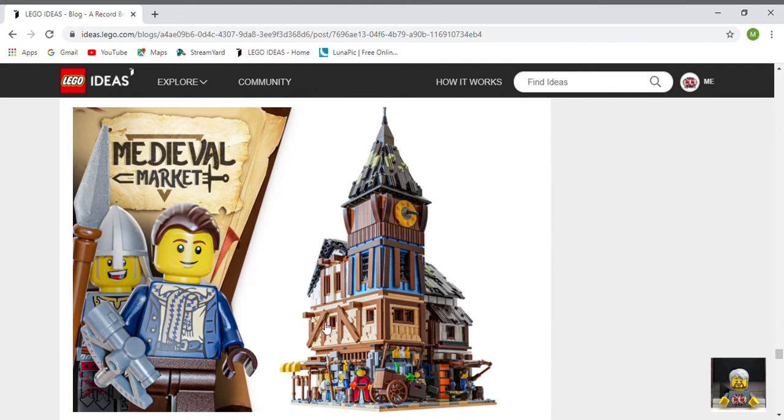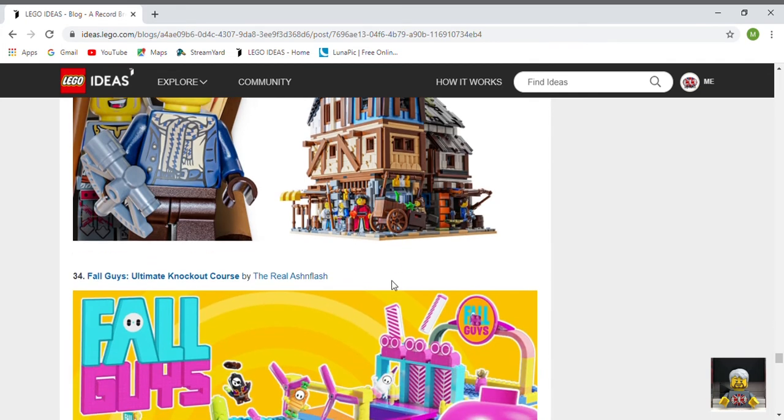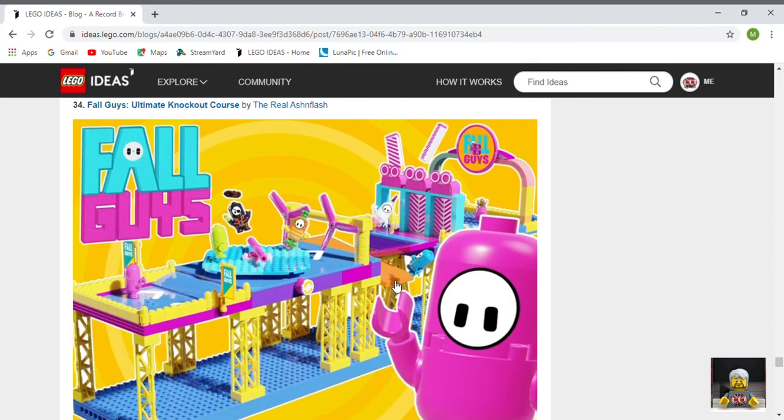Now we've got the medieval market, number 33. Now this one's really cool. I like this one as well. I've been following this one for a while, and it's been quite nice to see it grow and get its support. So yeah, that could be a really good one. Especially there's a lot of medieval stuff in the pipeline. Whether Lego are going to reintroduce a new line, or if they're just going to put this as an ideas, not sure.